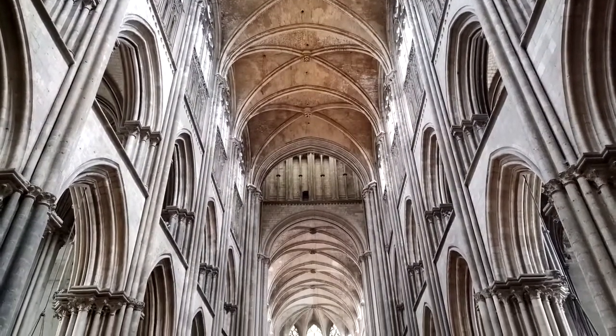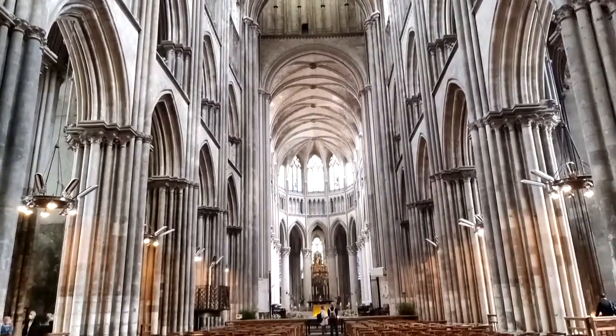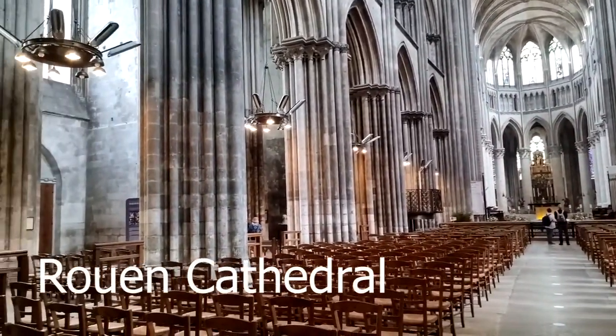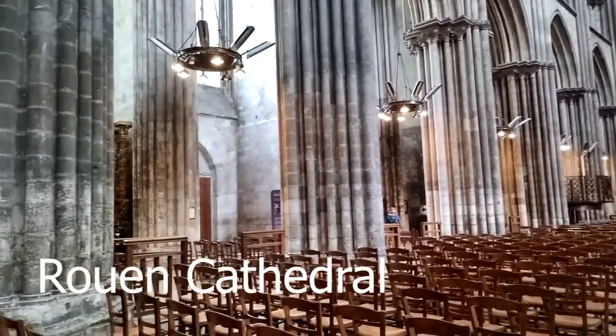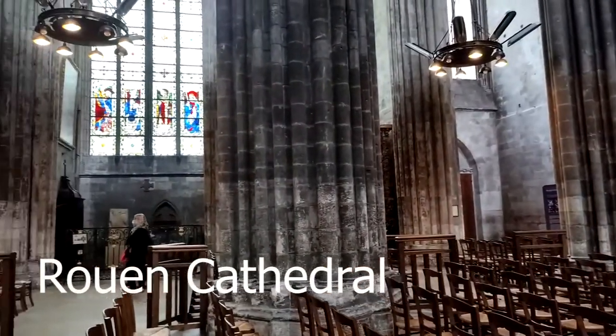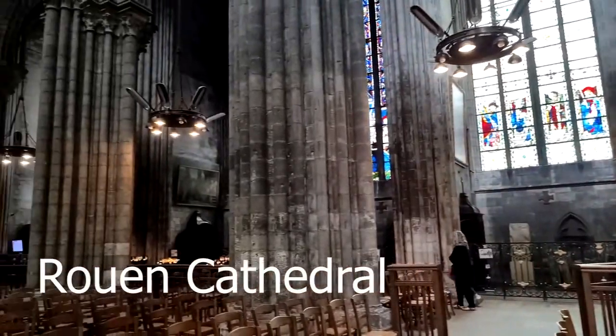Windows are the main source of light, so there are windows at the main level of the pews, and especially these stained glass windows can be seen by all rather easily, and therefore they often depict scenes from the Gospel or from the Old Testament.